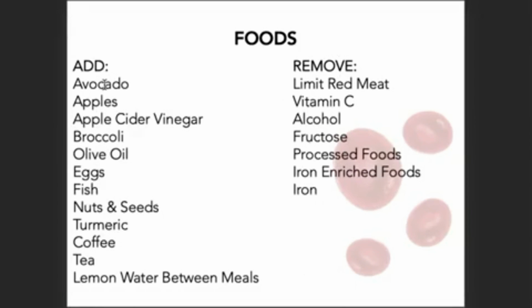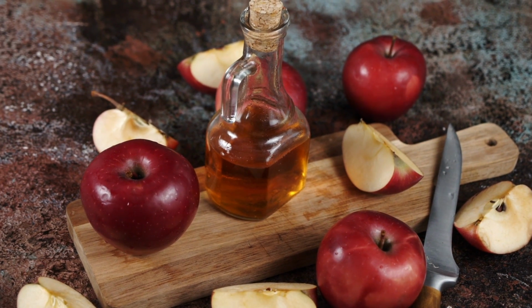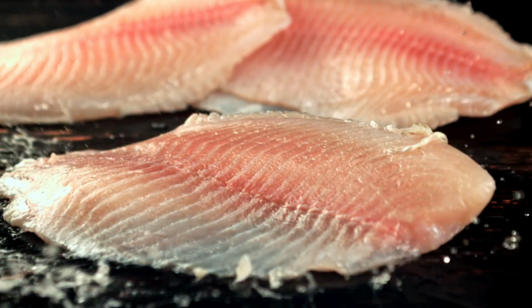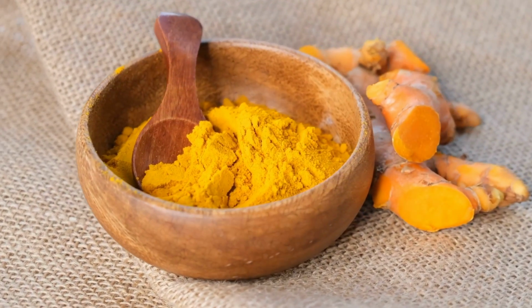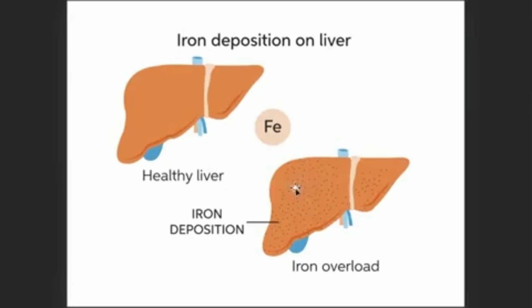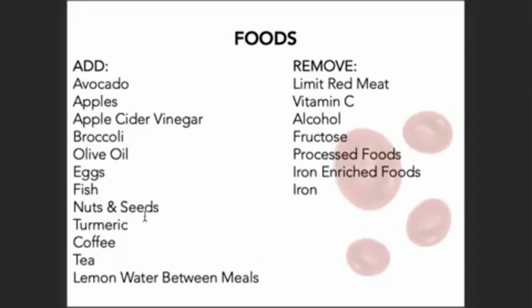But then add in some good healthy fats. Apples and apple cider vinegar can help break down buildups in the body. Broccoli, olive oil, fish, nuts. Turmeric, another good one that helps to alter the absorption of iron. A 20 to 80% reduction in helping the liver to clear this out. So it's a good supporter.